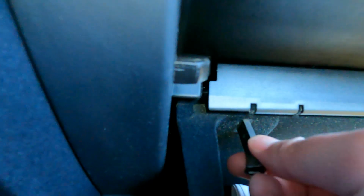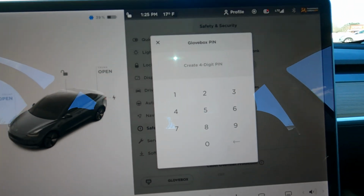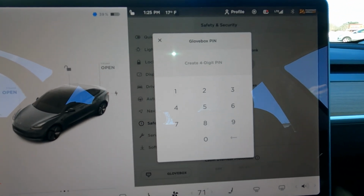By the way, there's one other change I forgot to mention. I just thought of it, and that's the USB port that was added inside the glove box. So now, if you want to take advantage of Sentry mode, which will record all around your Model 3, you can plug in a USB drive inside your glove box, and then you can use a pin to secure the glove box so that intruders who know what they're looking for can't get easy access to it. So that is also another big change for 2021.